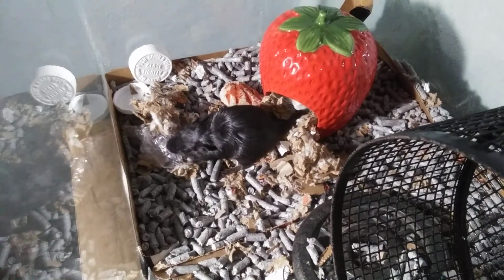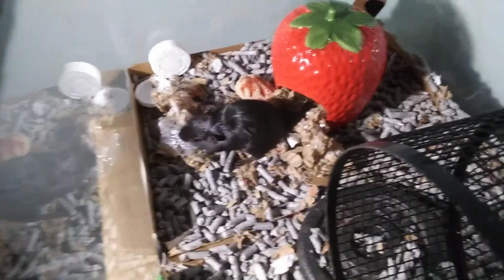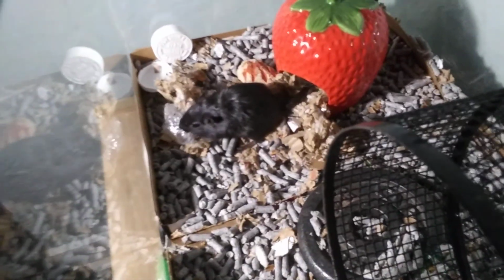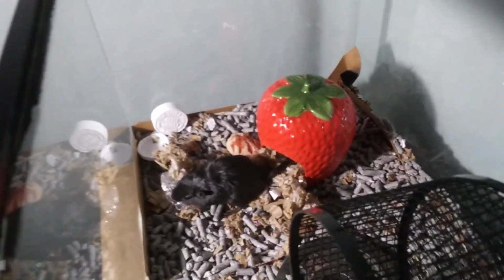If we put one piece of food in there, oh look, she's eating on some plastic right now. She's kind of chewing it. Since they bite plastic, I was just trying to save the water bottle from having to buy a new one. So I took one of those plastic water bottles and I just tightened it.